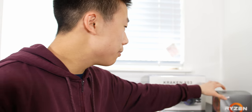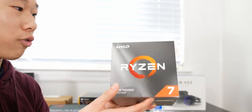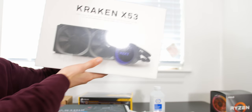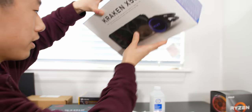Okay, so for the CPU, central processing unit, we got the Ryzen 7 3700X. 8 cores, 16 threads, 4.4 gigahertz boost speed. It also includes a cooler, but the customer chose a Kraken X53 240mm all-in-one liquid cooler. This is a pretty good cooler. I use it in my personal build, and I really like the performance, as well as the aesthetics, though my build is kind of closed off, so you can't even see it anyways.